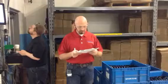The more organized we are, and the cleaner we are, the easier the whole fire marshal walkthrough goes. If you look disorganized, they're going to start digging in to see what the problem is, okay? So we want to make sure everything's straightened out.